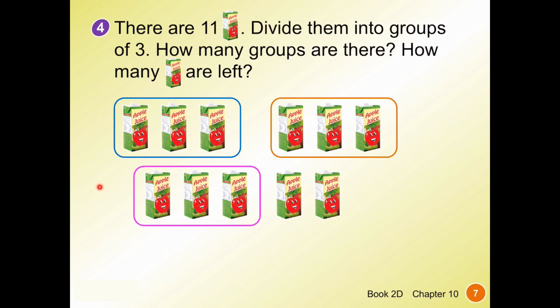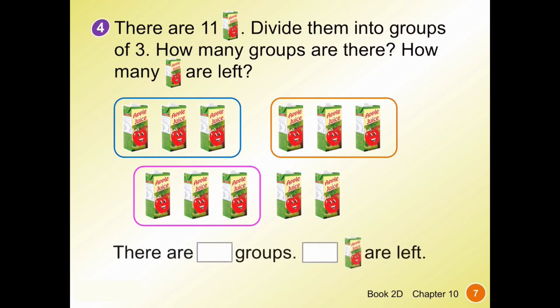There, when we put them in groups of 3, so this is the first group, second group, third group. So we have 3 groups here, and there, 2 apple juice are left.